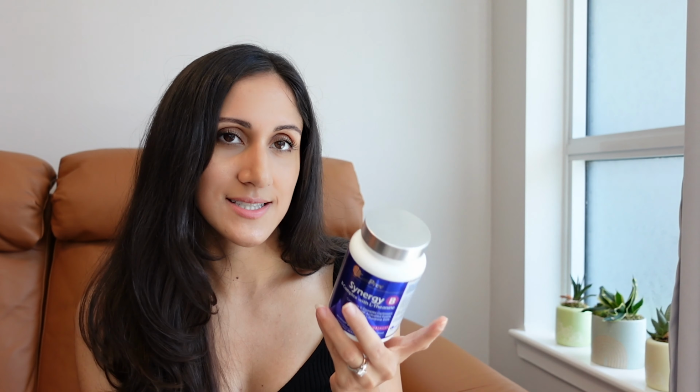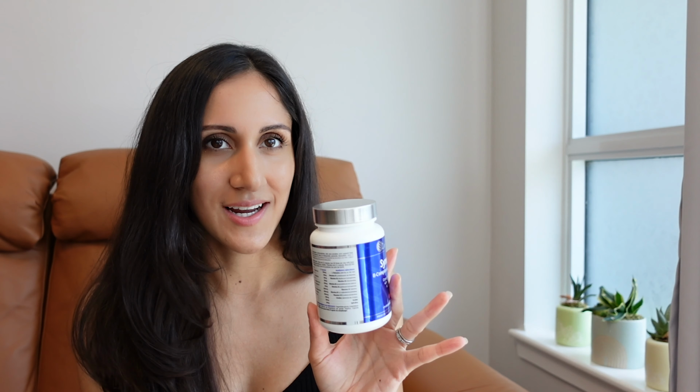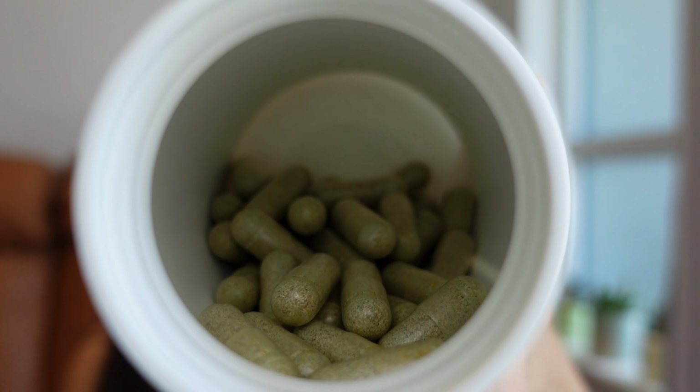So I just noticed that this one contains spirulina, which makes sense because this has a green color, and I noticed it kind of has a different smell to it than normal B complexes do. I must have forgotten when I bought this that it contains that. Spirulina is a good antioxidant and has a lot of minerals in it. Okay, so that's what they look like. As you can see, they're kind of green like I was mentioning, and that's because of the spirulina.